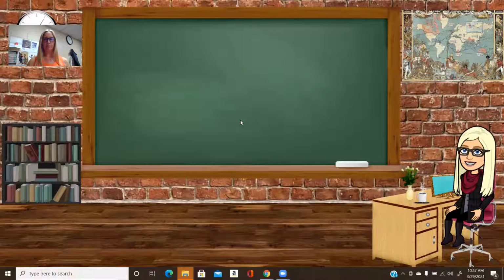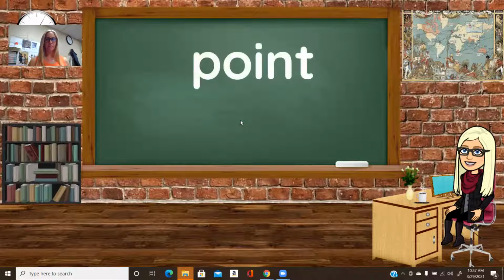Here's our next word. The word is point. I will point you in the right direction, or you made a point by shooting the basket for your team. Point. Sort that one on your whiteboard.